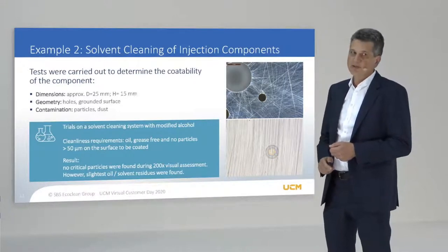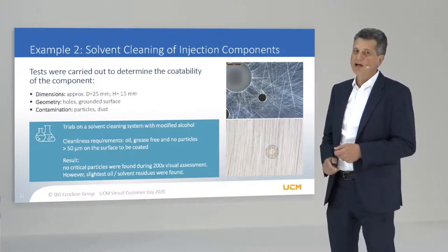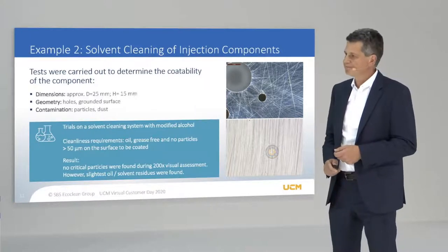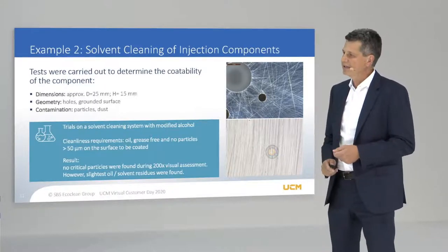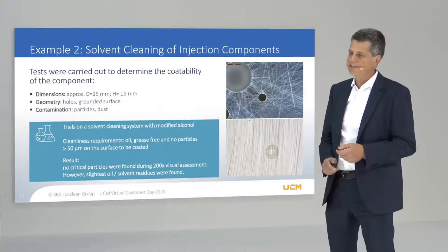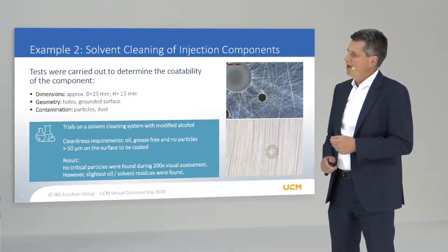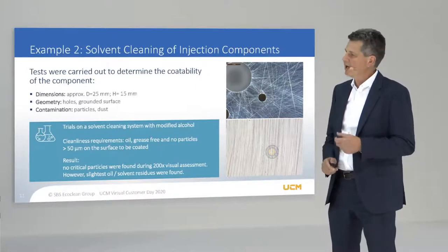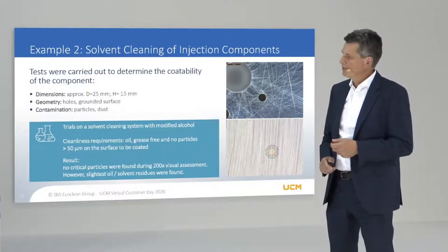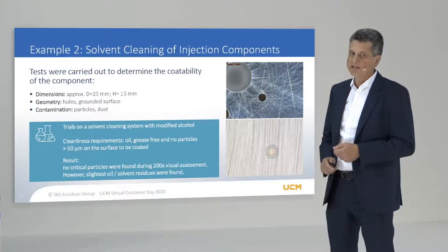The cleanliness requirements were that the parts had to be free of oil, free of grease, and have no particles bigger than 50 micron after cleaning and prior to coating. What was the result? Well, we were extremely concerned with the high requirements in terms of particle contamination. This wasn't actually the problem. The problem was that we found isolated small drops of oil that remained on the parts by a visual inspection under a microscope with 100 times resolution. So again, it was a very promising result, but not good enough to be able to coat the parts after these tests.